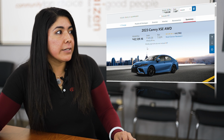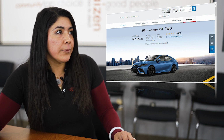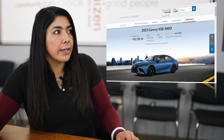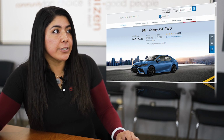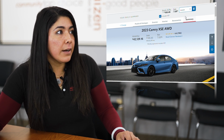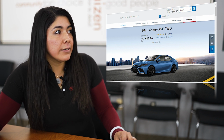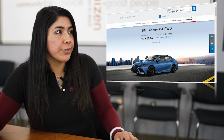And from here, it's going to show you exactly what you chose. Now, when it comes to this page, it does show you at the top, you can see weekly what your rates are, your lease, and include HST. So if you include your taxes, that gives you that. You can do either lease, finance, or cash. So as a cash option, $47,600 for your Camry XSE all-wheel drive.